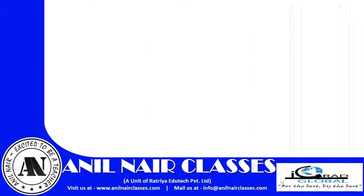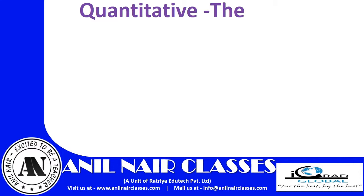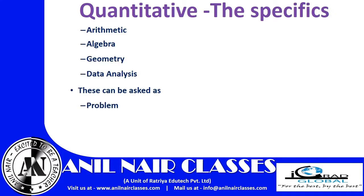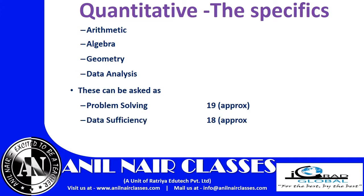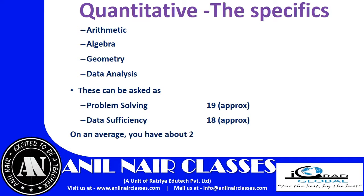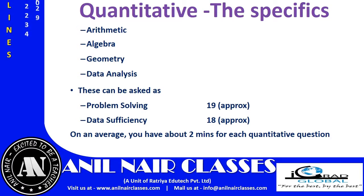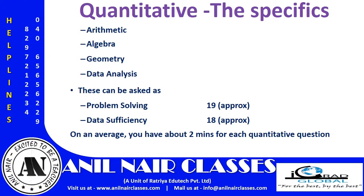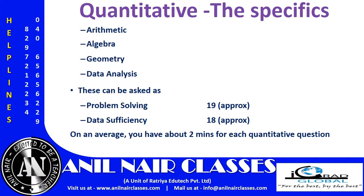Next, let us look at the quantitative section and its specifics. Some of the topics that you're going to see on the quantitative section of GMAT would be arithmetic, algebra, geometry, some amount of data analysis. The number of questions, as we have seen earlier, would be 37, and the two types of questions that you have are problem solving and data sufficiency. Problem solving questions would comprise 19 questions and data sufficiency would be 18 questions. On an average, you have about 2 minutes for each quantitative question, which means that you need to pace the questions accordingly.